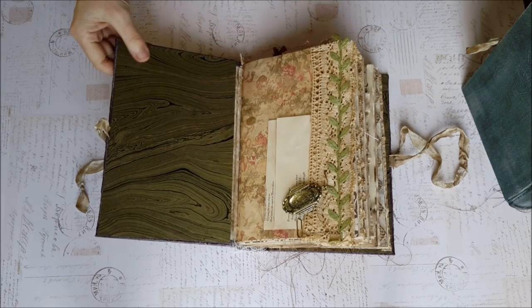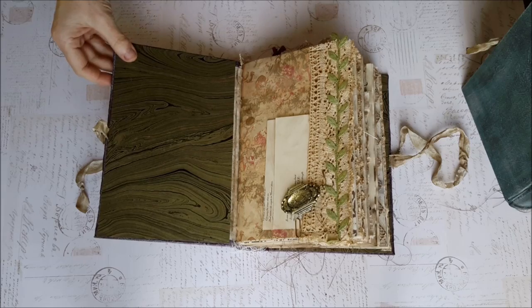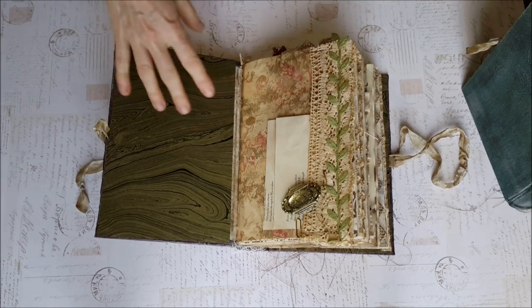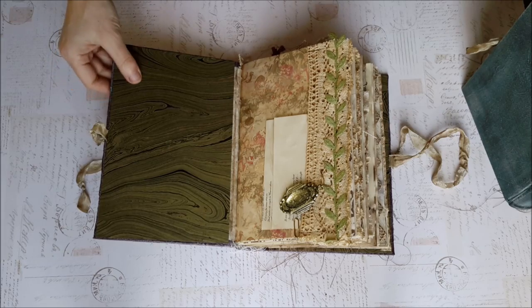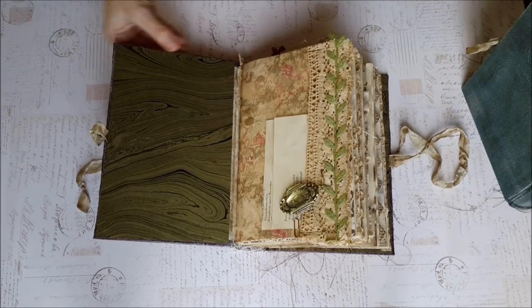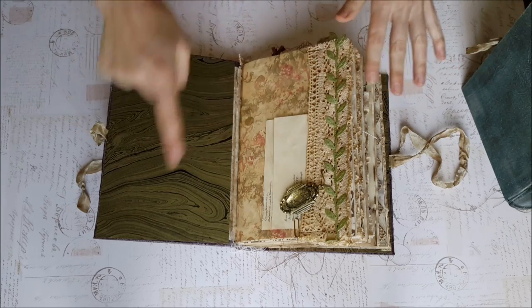So I bought this hand marbled Italian paper. This is the real deal, my friends, and it is in this gorgeous olive green with black and shimmery gold. They had several different ones. I chose this one first, so you may see this color in a few books, because I have enough to do a few books, until I'm done with this paper, and then I'll just go back and get more, no big deal. So anyway, real Italian marble paper.